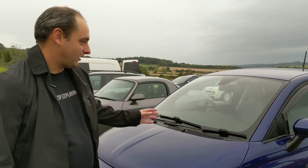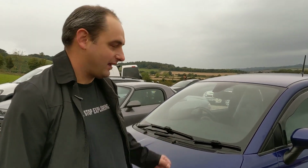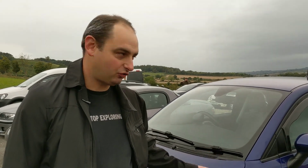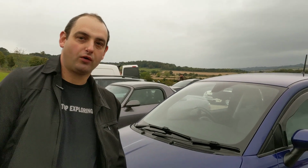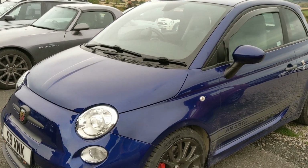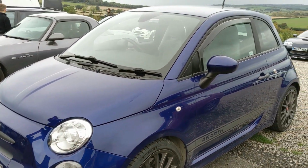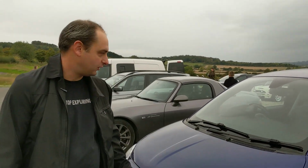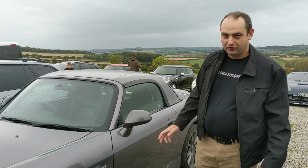And we've got my friend Sam's 595 Abarth. This one is a Competizione, so we've got the 180 horsepower engine in this. You also get that nice Record Monza quad exhaust system on these as well, so really nice sounding car. The Competizione also gets the Sabelt seats, which is quite a popular upgrade on some of the other Abarth variants.